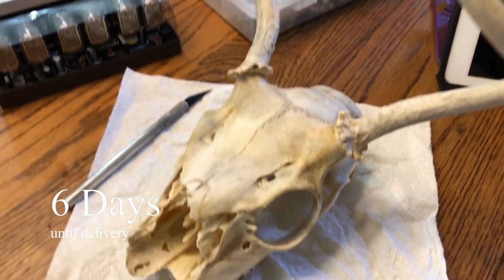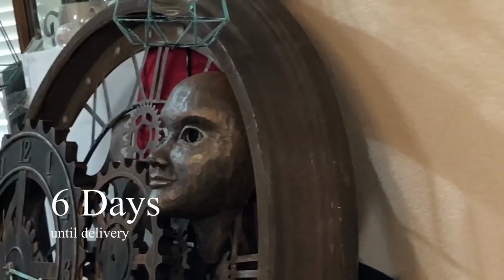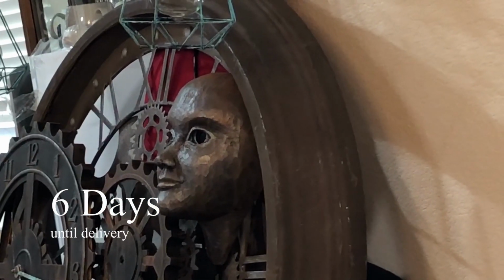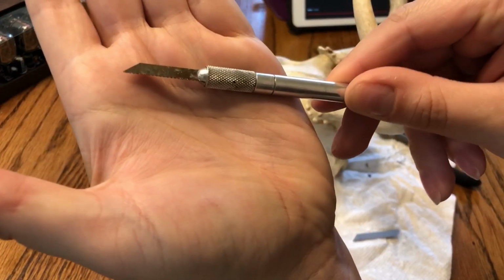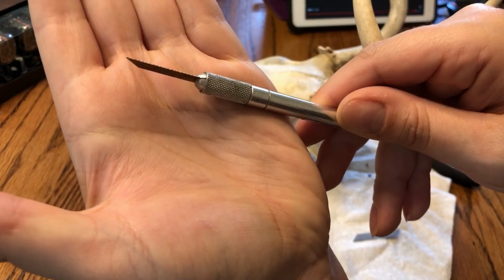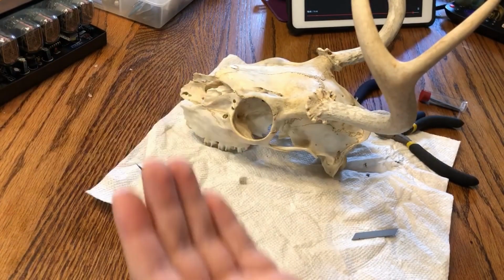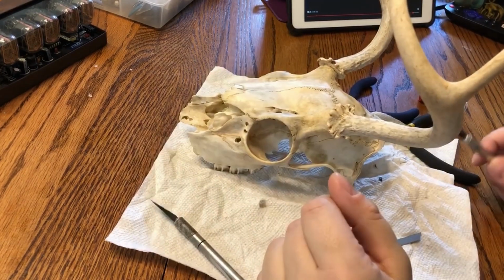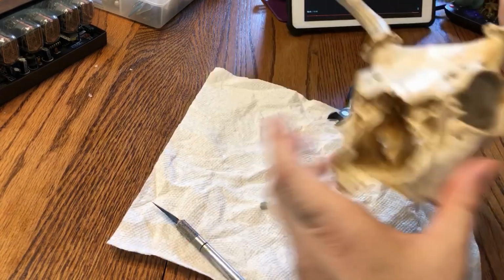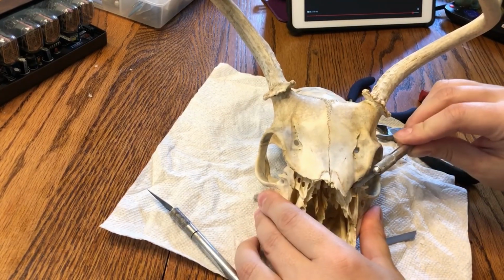Okay, so today's goal is to turn this deer skull into a headdress for the foam head that looks like that. This is what I'm going to attempt to use. It is a serrated X-Acto blade. Let's see if this works, because I really don't want to use the Dremel. I don't even know where to start. I guess we'll start here.